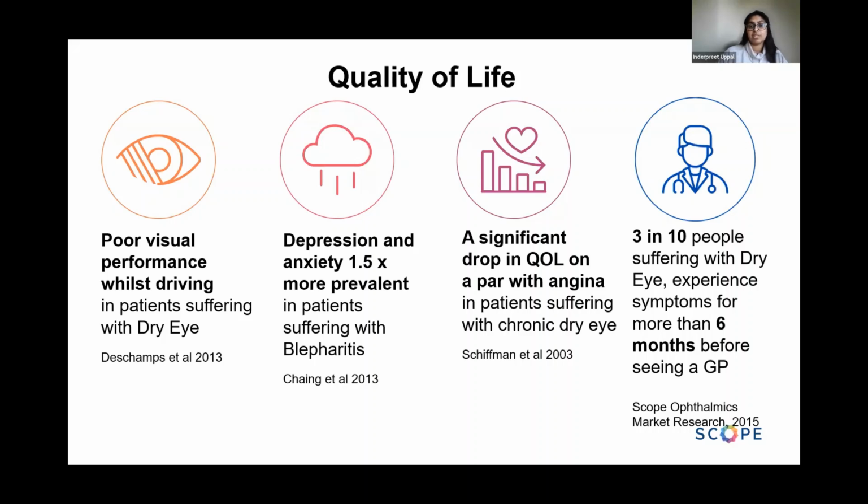And 3 in 10 people suffering dry eye disease will experience symptoms for more than 6 months before seeing your GP, you guys. So they let it get to such a point that they're so fed up with it, and then they're happy to go see someone about it. At that point, they're so sick of it and they just want a solution to it as well.